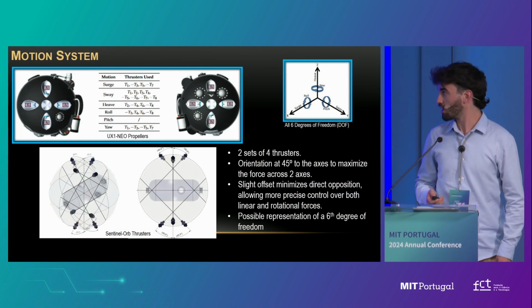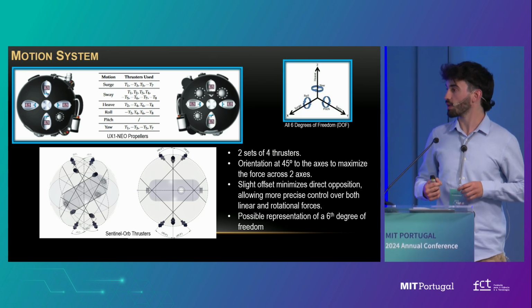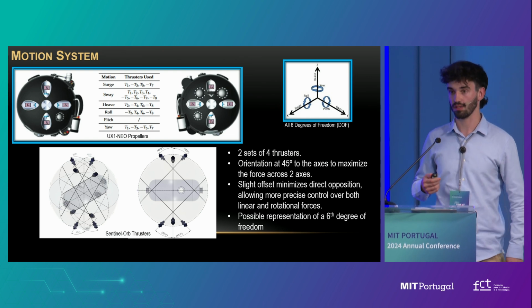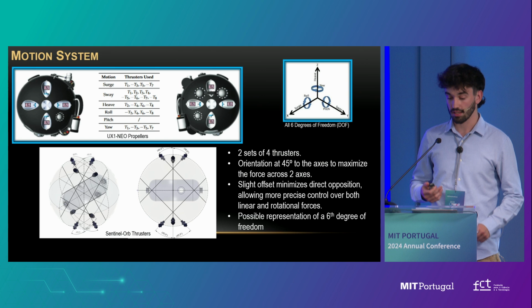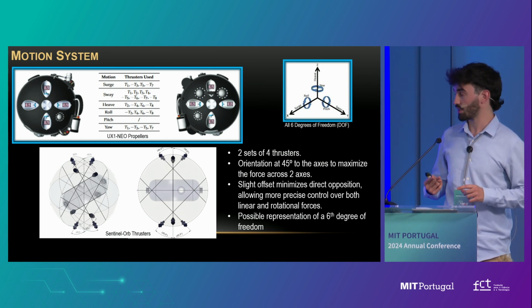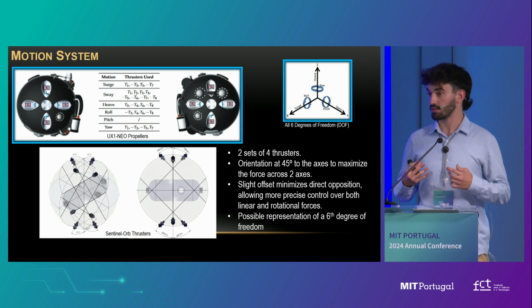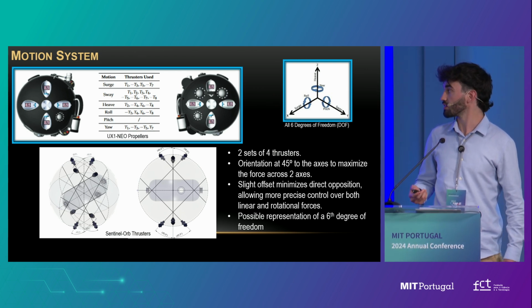So initially, I want to just dive into the motion system that we're developing. We want to integrate a similar configuration that we have in the UX-1 Neo underwater vehicle. It is composed of two sets of 4 propellers. And we want to adapt this configuration to our Sentinel-R project with 2 sets of 4 thrusters.